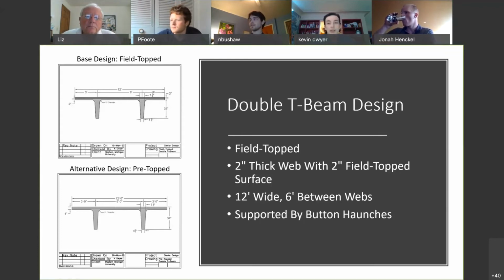The field topping will have hand tool joints at each of the connections, and they are supported by button haunches on the spandrels along the exterior, as well as inverted T-beams that run perpendicular through the interior.